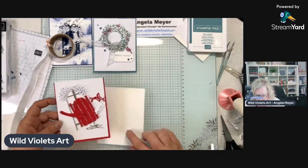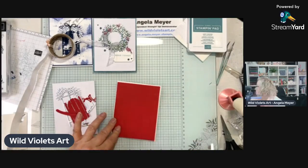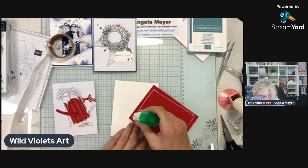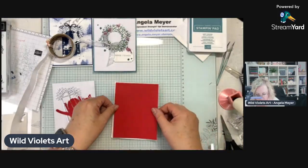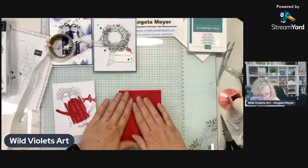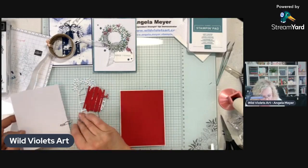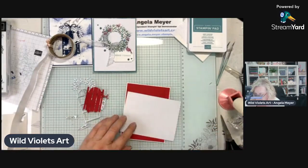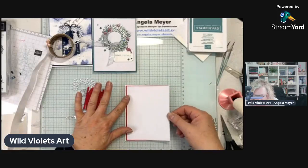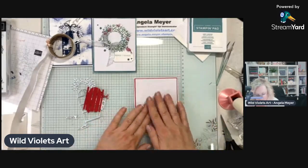So this one is, again, done on the basic A2 card. I have a layer of the real red cardstock, and it's at 4 1/8 by 5 3/8. So let's glue that on. And then I have this white wood texture cardstock again, and I'm just going to actually glue it on this time. This is a little bit of a simpler card, but as far as color combinations, we're just using the white and the red, and I think sometimes that is just so pretty.